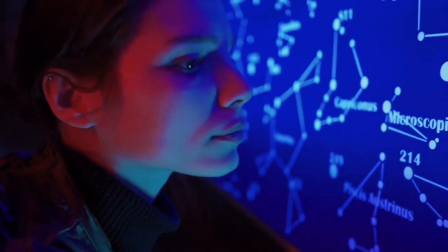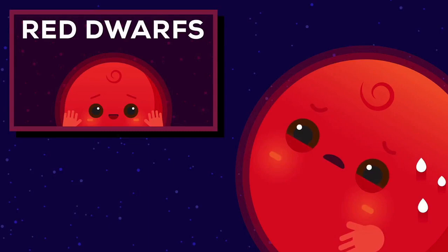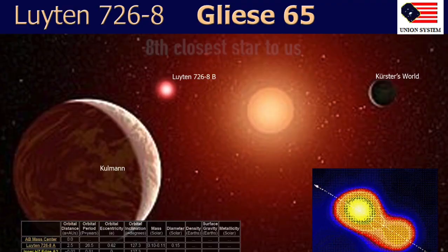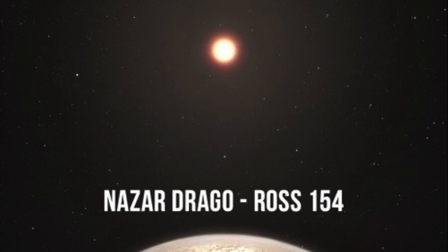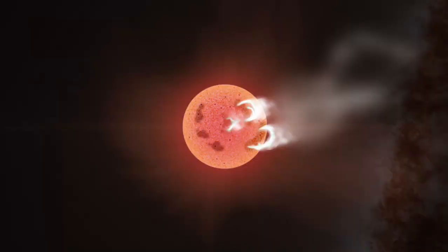The next 5 closest stars to us after Wolf 359 are Lalande 21185, a red dwarf star located about 8.3 light-years away from us; Sirius A and B, a binary star system consisting of a main sequence star, Sirius A, and a white dwarf, Sirius B, located about 8.6 light-years away from us; Luyten 726-8 A and B, a binary star system consisting of 2 red dwarf stars located about 8.7 light-years away from us; Ross 154, a red dwarf star located about 9.7 light-years away from us; Ross 248, a red dwarf star located about 10.3 light-years away from us.